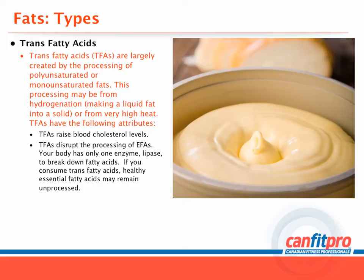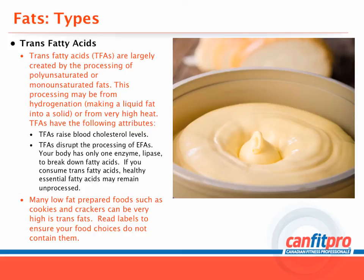TFAs disrupt the processing of EFAs. Your body has only one enzyme, lipase, to break down fatty acids. If you consume trans fatty acids, healthy essential fatty acids may remain unprocessed. Many low-fat prepared foods, such as cookies and crackers, can be very high in trans fats. Read labels to ensure your food choices do not contain them.